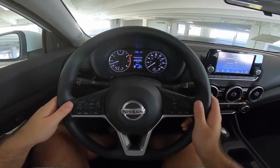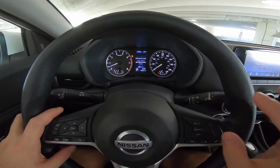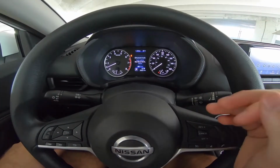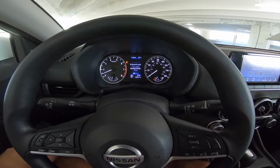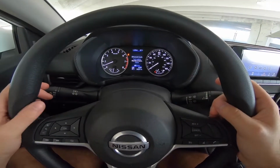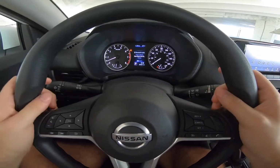Behind the steering wheel, we'll make our next observation, which is actually going to be the speedometer and tachometer here. You'll notice that they do have the iconic white and red combination. Nothing all that special. They haven't really changed that in quite some time. I personally would have preferred digital, but that's just a preference thing.